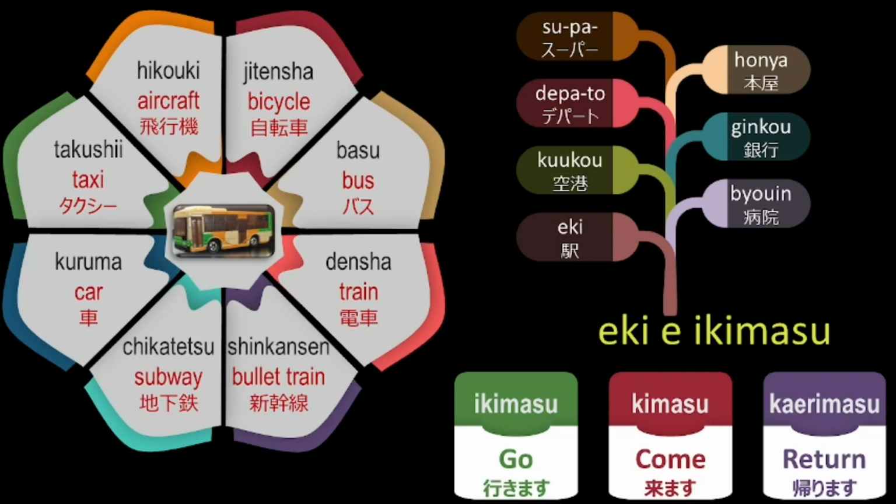To say that I went to the airport, let us replace eki with kuko and ikimasu with ikimashita. So the Japanese sentence will be watashi wa kuko e ikimashita. Just remember to place the particle e in between the place and the verb.